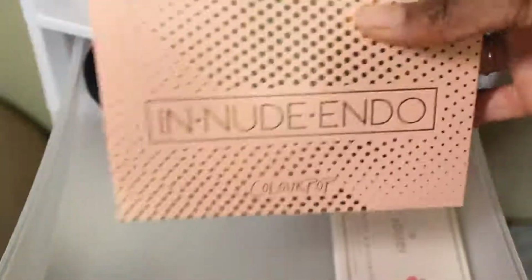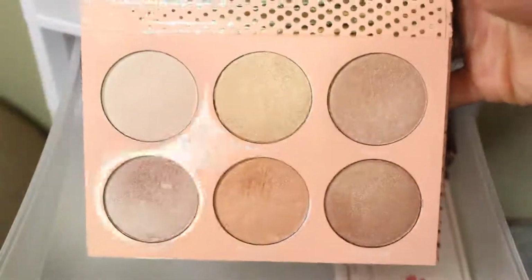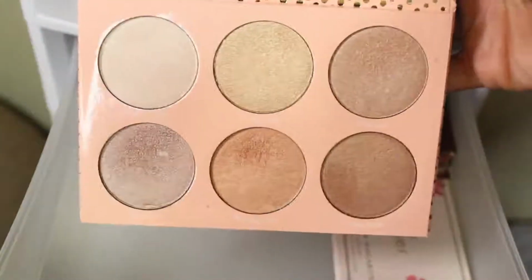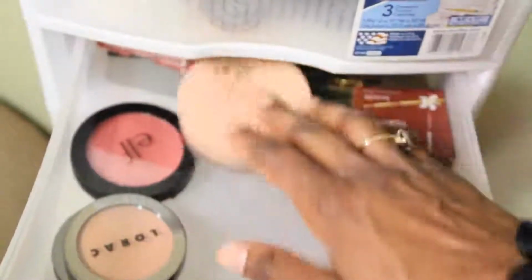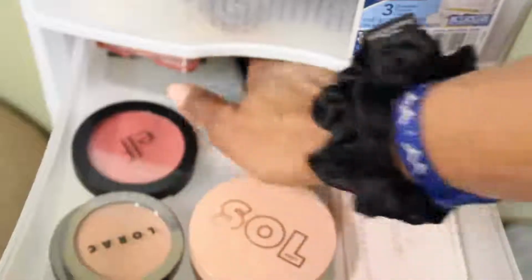So this is the Innuendo palette. I like to keep this around for when I want to do drugstore and affordable makeup tutorials on the rare occasion that I do. Plus the formula here is pretty nice and I like the color selection pretty well. So I'm keeping that one. I don't know if they make it anymore or not. I feel like they do. I hope they do because I'm going to hoard mine even if they don't. Let's see what else is in this drawer, girl.